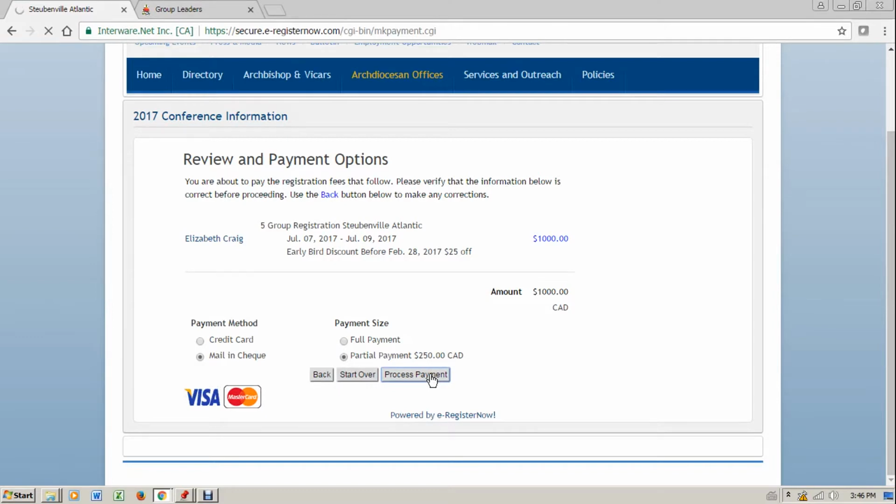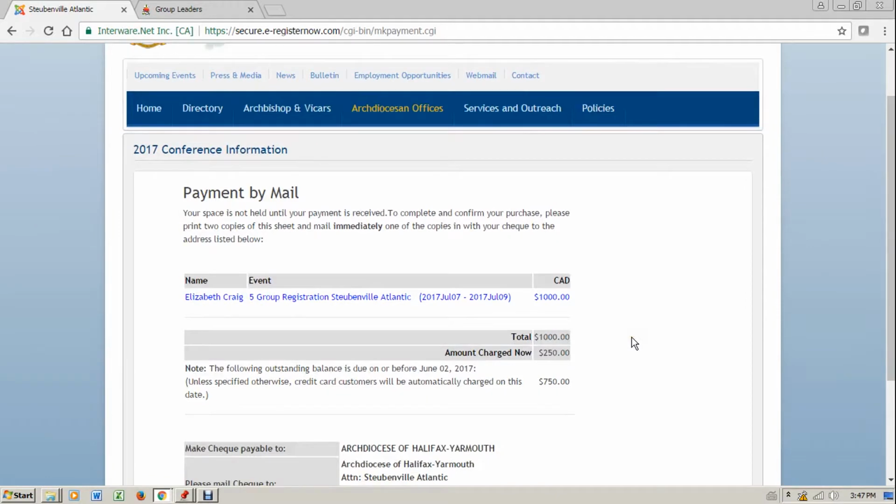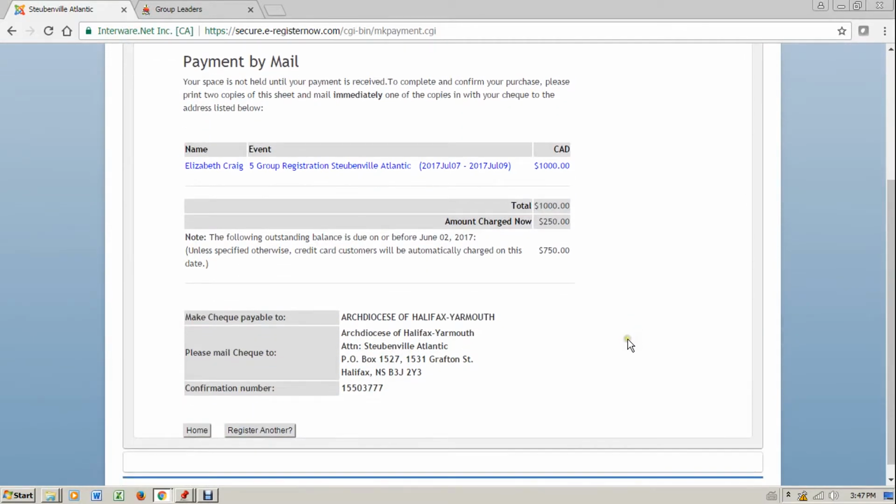So we'll hit process payment. If we were paying by credit card, at this point we'd be taken to a page where you'd put in your credit card number and the expiry date, and it would all be paid through our secure system. But since we're paying by mail in this case, you'll be taken to a confirmation page. So we ask that you print off this page and immediately send it to us with your check. That $250, as I said, is due now, and the balance is due on our payment deadline of June 2nd, 2017. Right here is the address that you'll be sending the payment to.